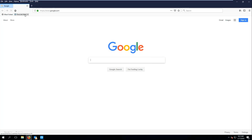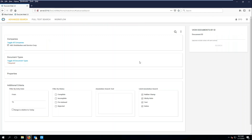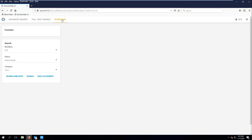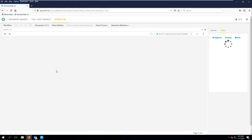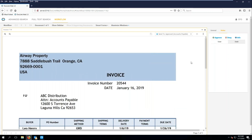And so the web client itself, get logged in here. So I'm going in the CFO's workflow through a web interface. Here on the very top, there's a couple of different options. There's advanced search, workflow. We're going to start off with the CFO's workflow, and we're going to search and open. It'll display the first document in that user's queue. So from the web browser now, they can make a determination.